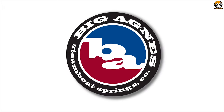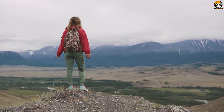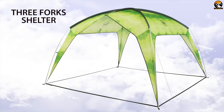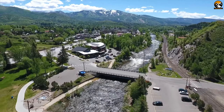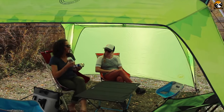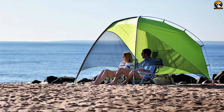Big Agnes has made a great contribution to the outdoor industry, inspiring people to get outside so they can enjoy and feel comfortable camping, hiking, and doing other outdoor activities. Introducing the Big Agnes 3-Fork Shelter, made for those who live in a place with ample sunshine and sweeping winds. This ergonomic sun shelter is made to stand strong in 3 seasons, equips you for any weather condition, and protects you, your family, and belongings.